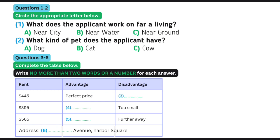What floor is it on? Floor? Oh, it's on the 12th floor. That's too high. I'd like to be on the first or second floor so that I don't have to use the elevator. My dog, he's scared of them. Oh, well then, that's a little more complicated. Let me make a few calls. Okay, I think I found a couple more for you. Here's one that might suit your needs.